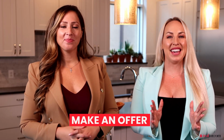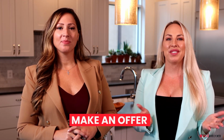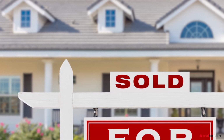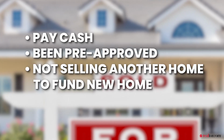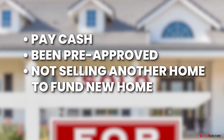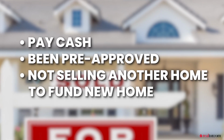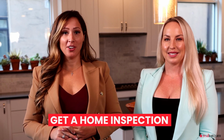Step 6, make an offer. Found your dream home? It's time to make an offer to the seller. But no matter how hot the market is, make sure to put in an offer you are comfortable with. Remember, your offer will look particularly good to a seller if you can pay cash, you've been pre-approved for a mortgage, you don't have a house that must be sold before you can afford to buy, and thus can be flexible on timing.